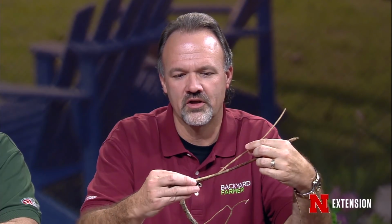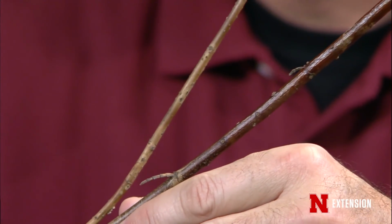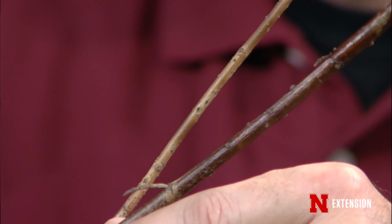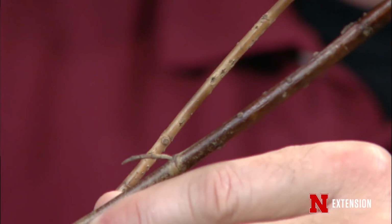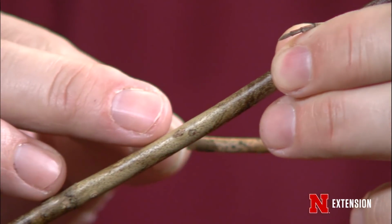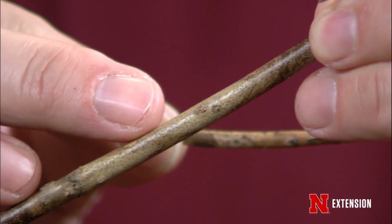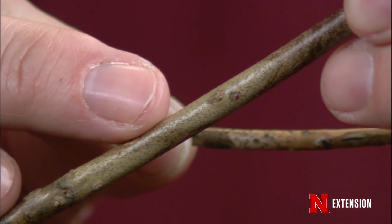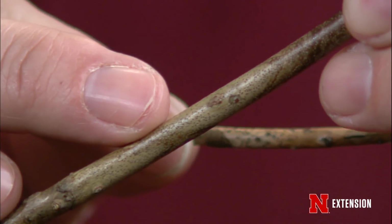So I don't know how close we can get here, but one of the reasons that we want to manage this and prune out any of your dead twigs and shoots that have little cankers or areas like this. You can see, right inside here, little black specks on there. Oh, that's great. And those little black specks are the fruiting bodies that are producing millions and millions of spores.